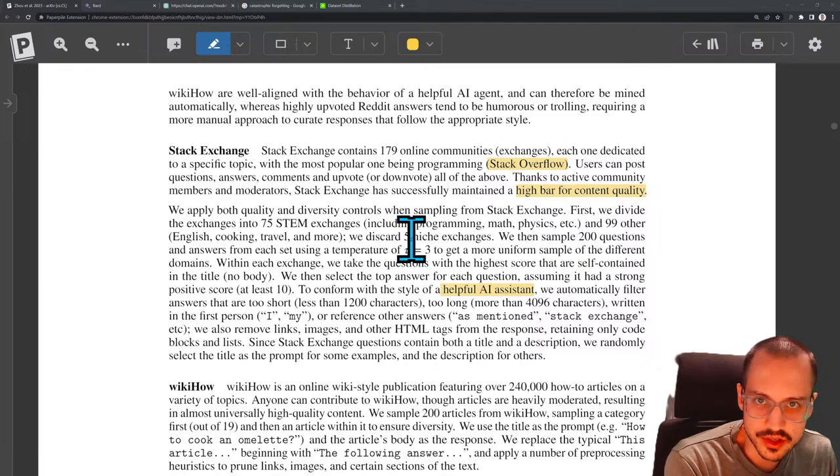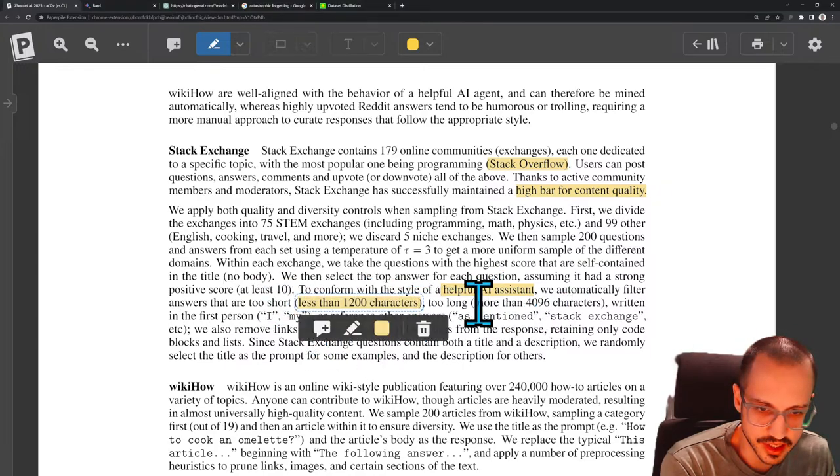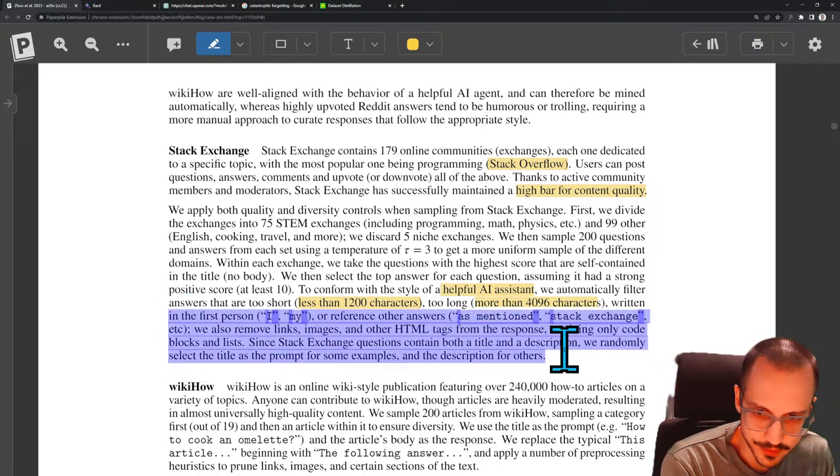99 other English. We discard 5 niche examples. We then sample 200 questions and answers using a temperature of 3 to get a more uniform sample from the different domains. We select the top answer. We automatically filter answers that are too short or too long. Okay, so they're kind of playing within the context window of these LLMs, somewhere between 40,000 or 4,000, sorry. We also remove links, images, HTML tags. This is all the different dataset cleaning that they're doing.